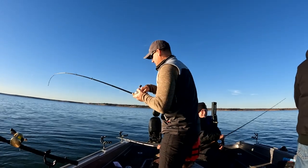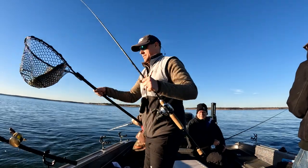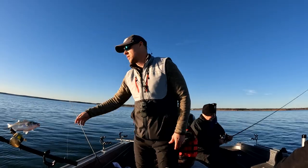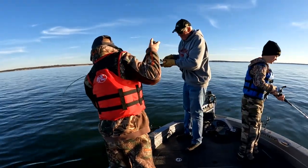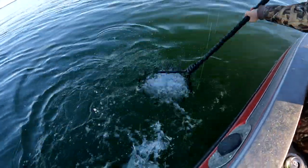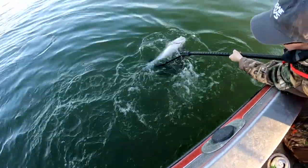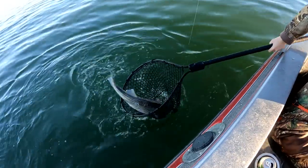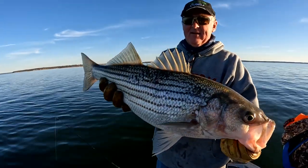I got one, baby. All right, doubling up. He's over. Did you get a bite? Yeah. Nice one. Nice one. I need a bigger net. There we go. Good job. That's a big old fish. Nice fish, man.